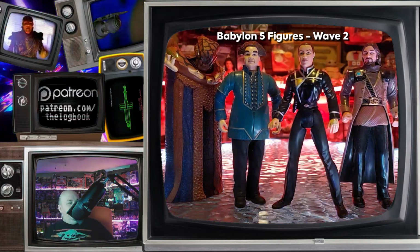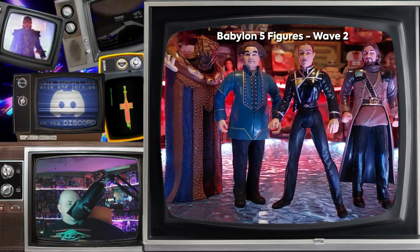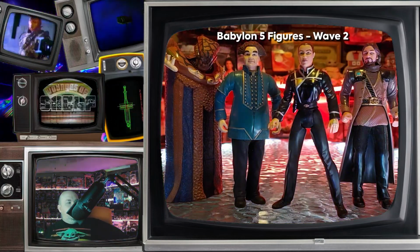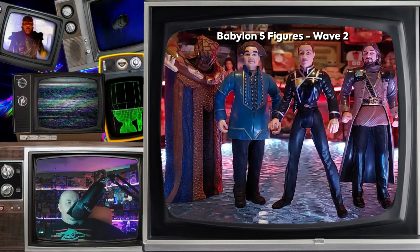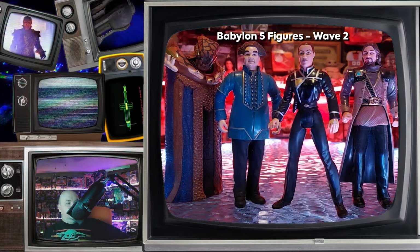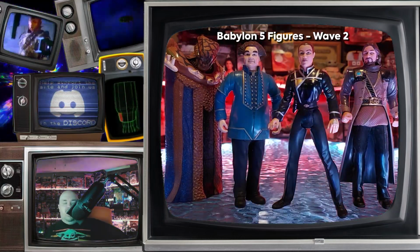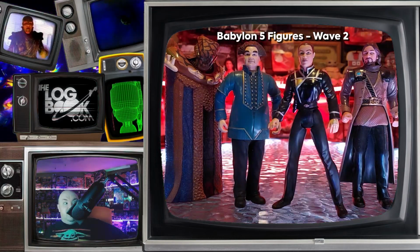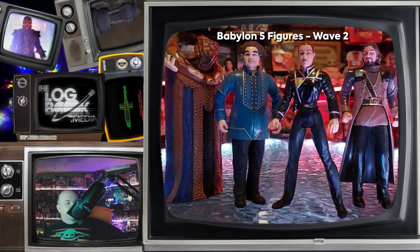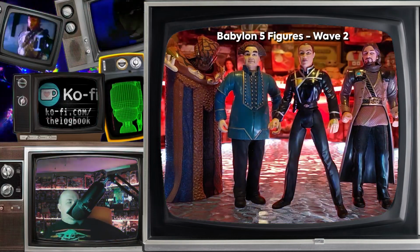Just not getting that. Ivanova came with a Star Fury. All these figures came with different ships, and so you had a Star Fury for Ivanova, a Vorlon ship for Kosh, another Centauri ship for Vir. I forget what Marcus came with. It may have been the Earth Shuttle, or I could be mistaken there. It honestly escapes me, and I have all the ships in a box somewhere. I really should have dragged those out. Maybe there will be one more video in this series where I just drag those ships that came with each of the figures and remember who came with what.